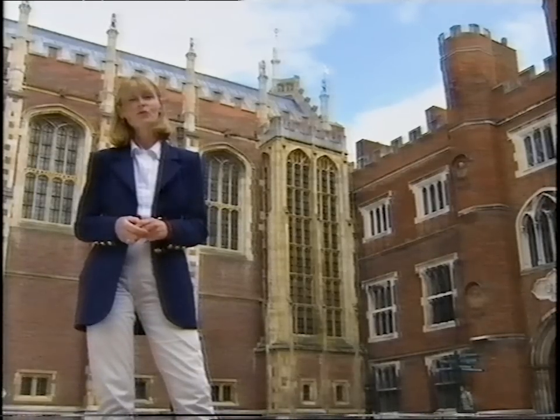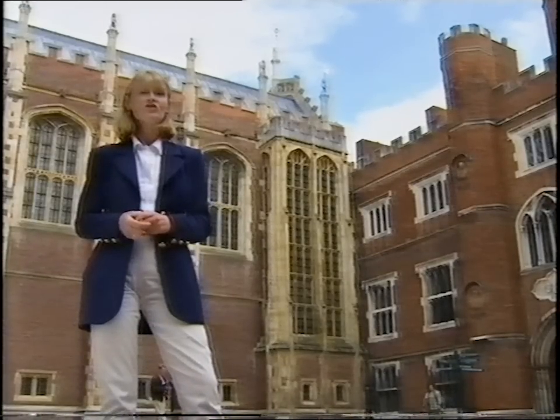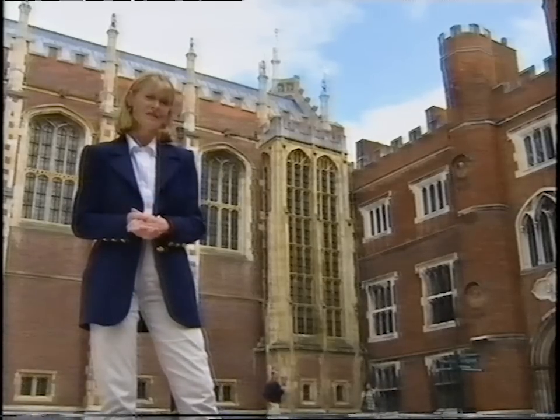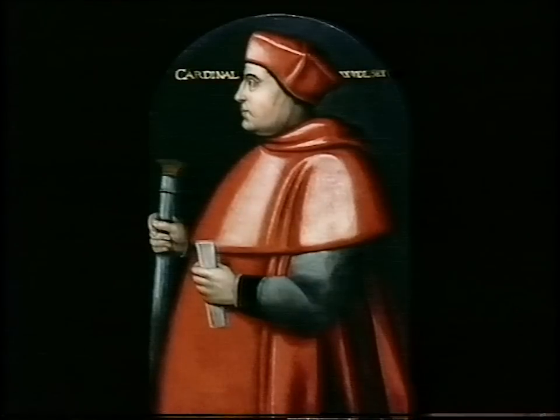Henry VIII was Hampton Court's first royal owner. His Lord Chancellor Thomas Wolsey lived here before him, having designed and built the first palace on the site here. Unfortunately for Wolsey, he fell badly out of favour with Henry for having failed to secure a divorce for him from his first wife, Catherine of Aragon.